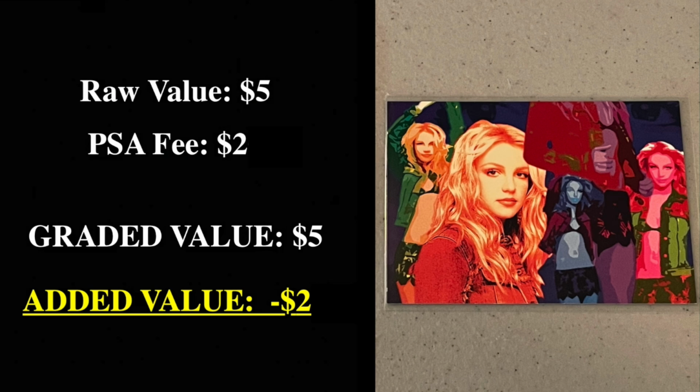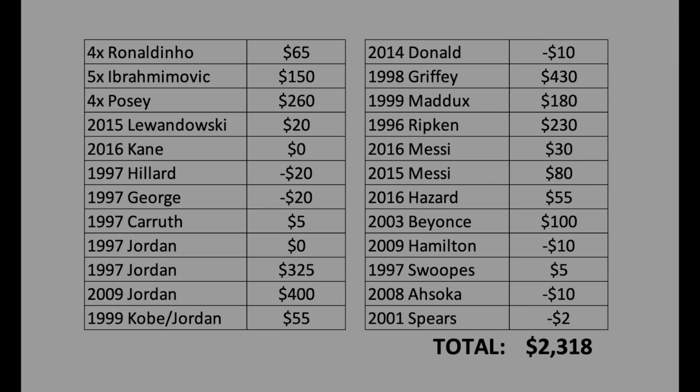But for this one, I put $2 as the fee because, again, they didn't charge me, but I did have to ship it and insure it both ways. And raw value, $5. I mean, realistically, this card's worth nothing. But regardless, a $2 loss on the Britney Spears. So add all that up, and the total added value to this order was $2,300.